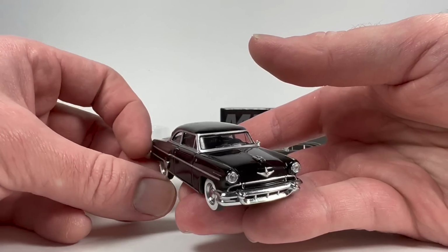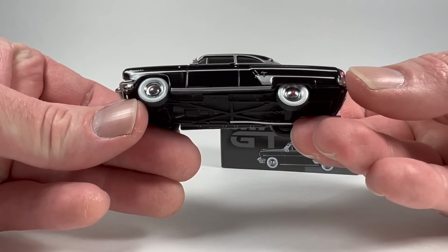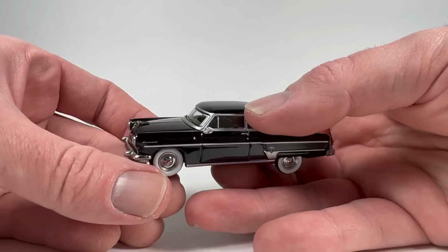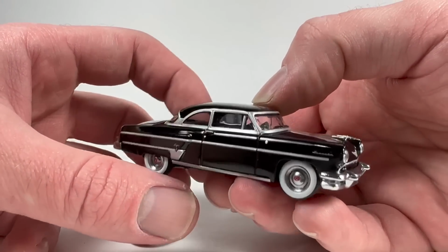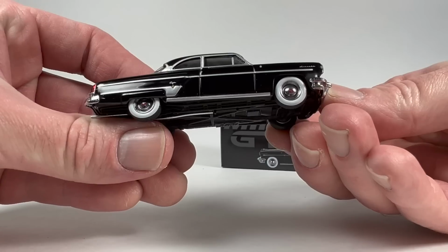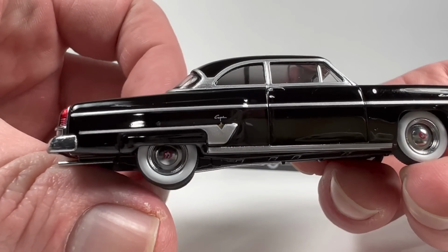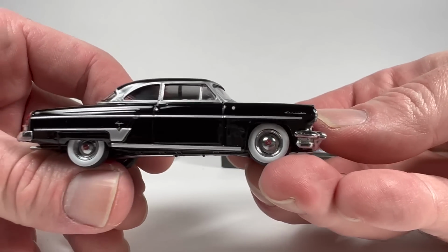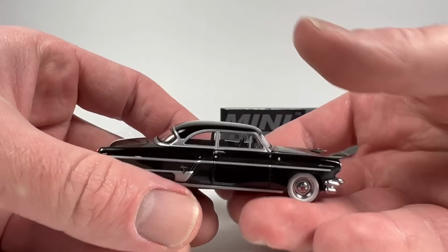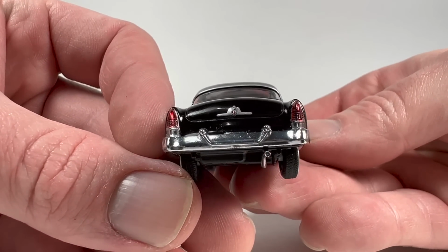All right. Back to the actual car itself. It does have quite a bit of weight to it. It does feel very heavy. We got white wall tires, which are something that diecast manufacturers tend to struggle with getting to look good, and actually like circles, which they did a decent job. It is not perfect, but it is pretty darn good. So possibly the best I've seen. But still not perfect, and that's okay.